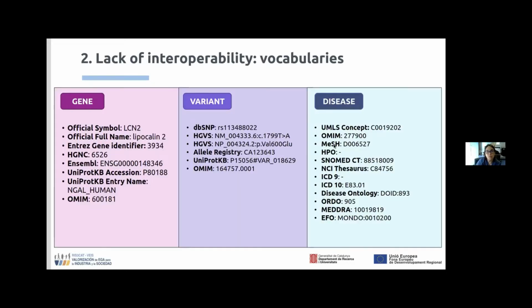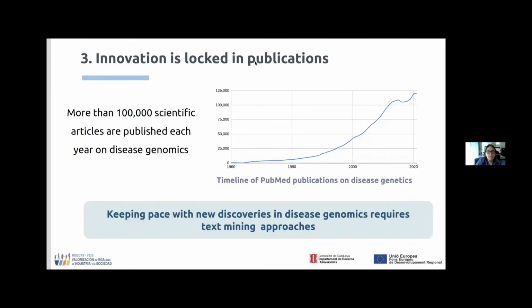So this is the second challenge that we have to face when dealing with human disease information. The third challenge was that the information is locked in publications. That means that even when we have many databases that store information about the genetics of human diseases, or which variants are associated to disease, most of the data in these databases come from manual curation, for example, from scientific publications, right?